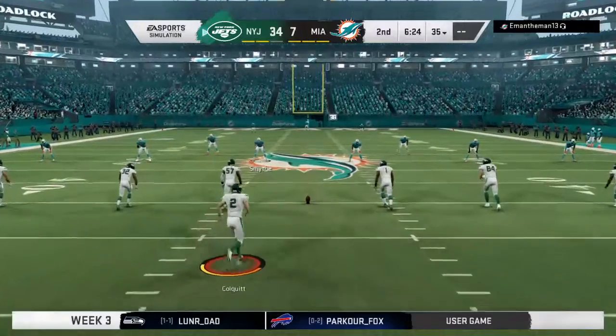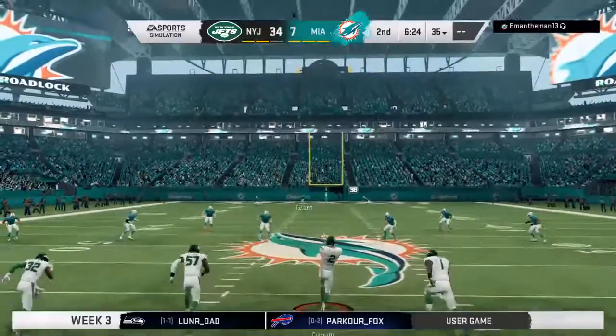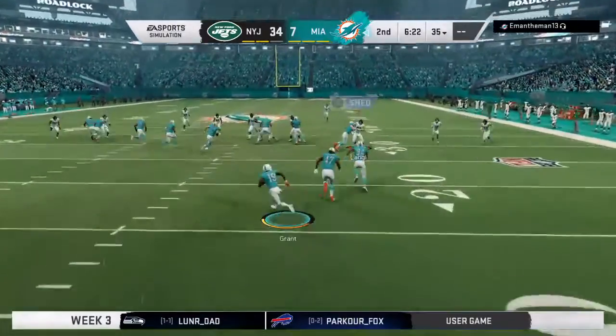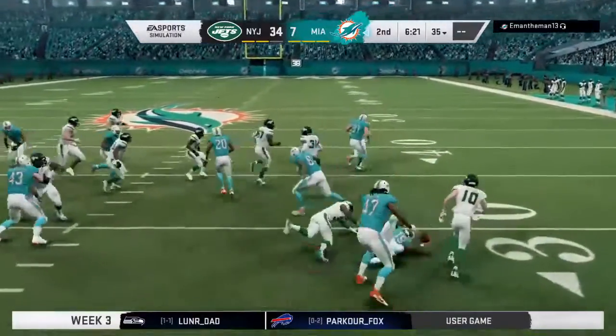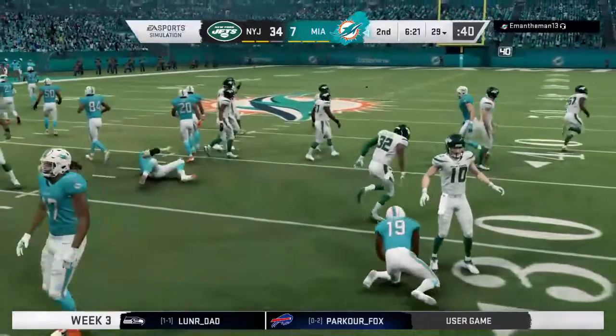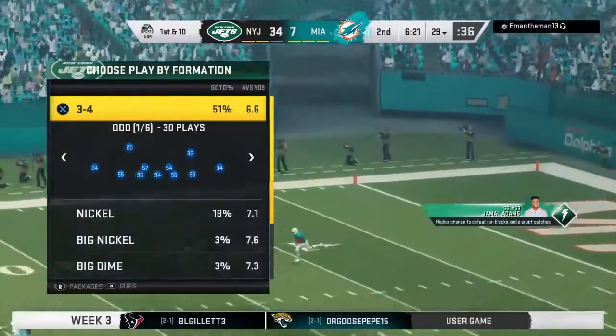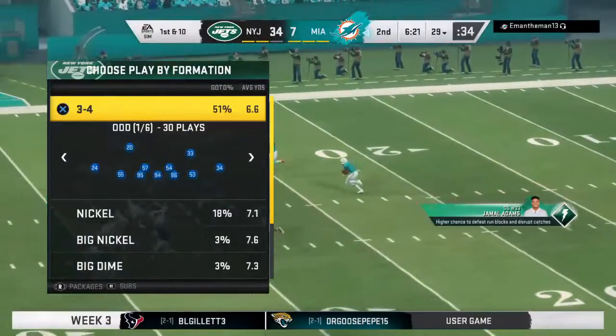The kickoff team on the field now as they will send this one away. This will be fielded at the 8. And a good return as he'll be stopped just shy of the 30-yard line. Dolphins take over 1st and 10 at their own 29-yard line.